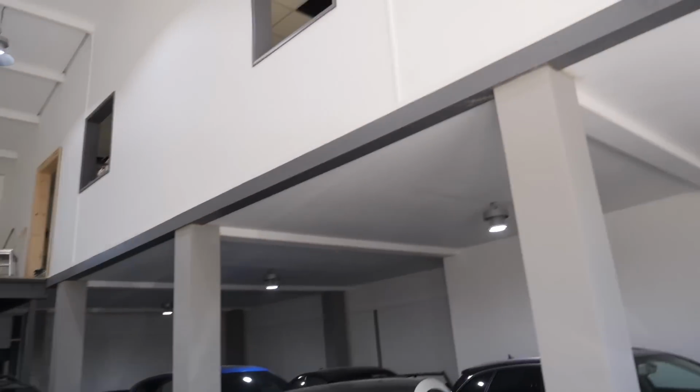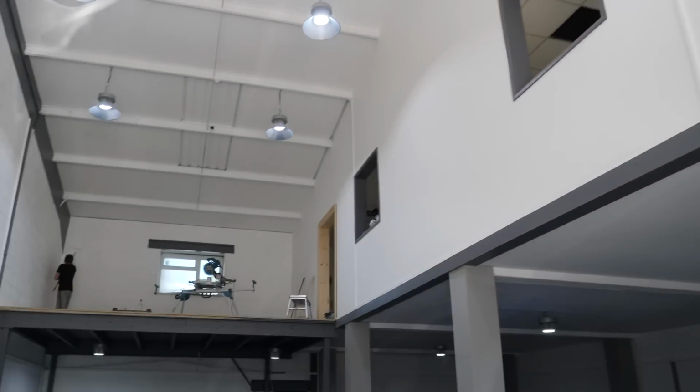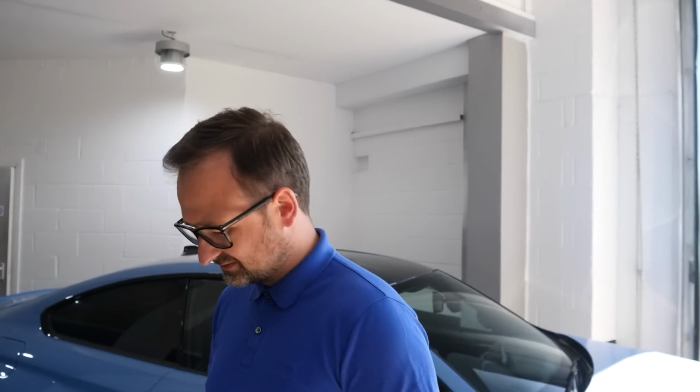So this is the new showroom. Still being worked on, obviously. Yeah, it's looking good though, dude. Is the gravel part of the plan? No, this isn't gravel. This is called resin bonded. Oh, I thought it was Gravelwood. Banter! So bad.